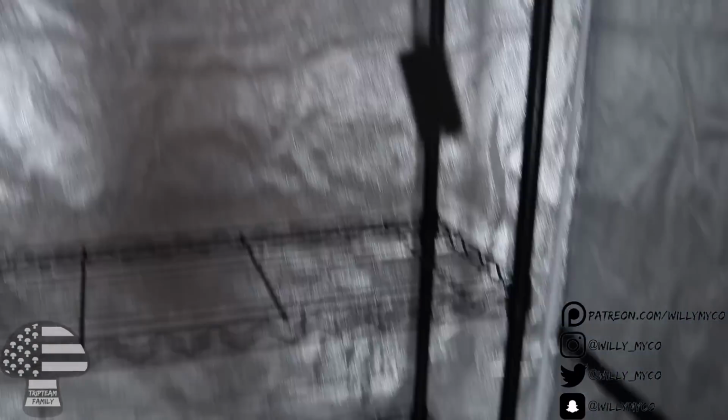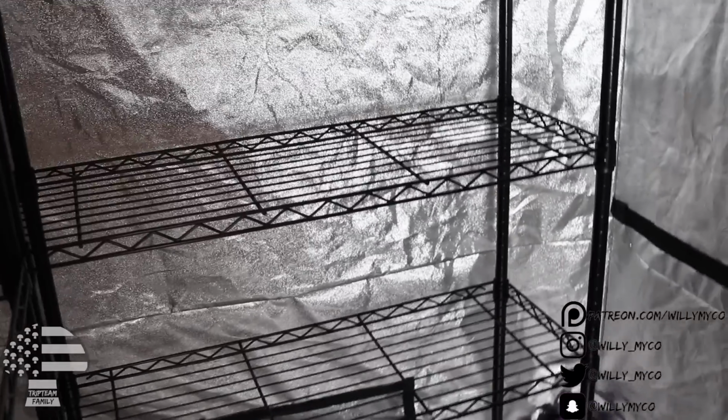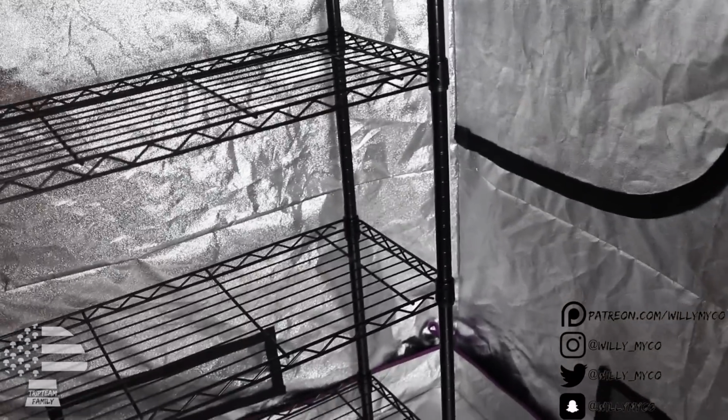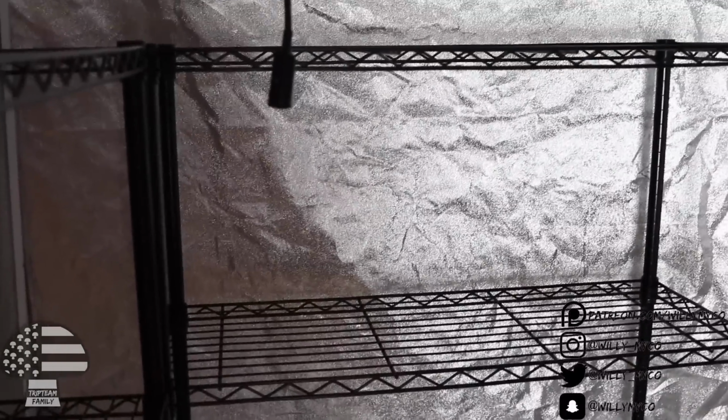Once I zip up this tent, what's going to end up happening is the RH is going to build up inside the tent really, really fast. I'd say within the next 24 hours, we should be ready to put substrate inside this tent, maybe even a lot sooner than that. But give it about 24 hours to let the humidity build up and let everything get to where it needs to be before you guys start throwing any trays or anything inside this tent. So once you have your humidity feeding into the tent, you guys are pretty much all set.